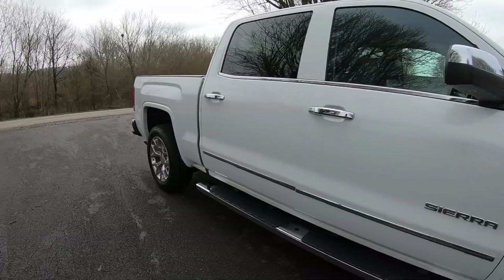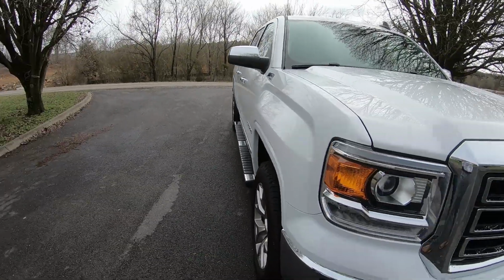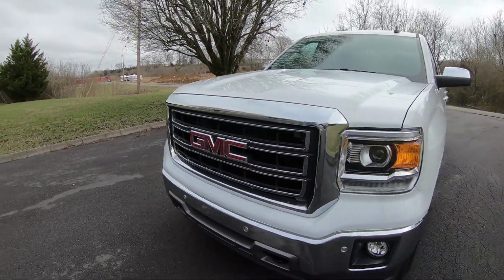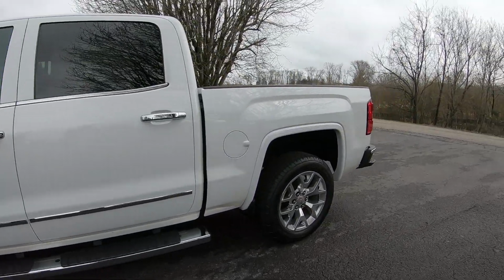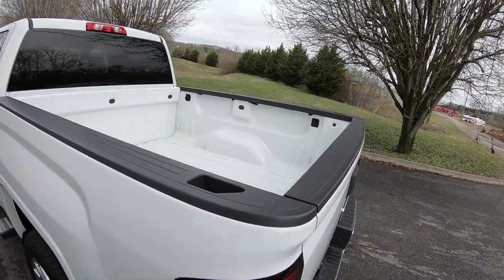Get up and go. So yeah, we got a 2015, guys, Z71 4x4, so it's got all the off-road goodies on it. Nice. I love the front end of these GMCs so much. Very nice, clean truck. We'll look at the interior here in a second, more close up.